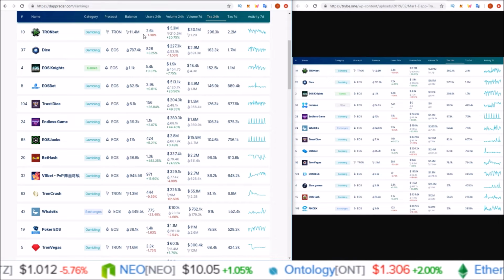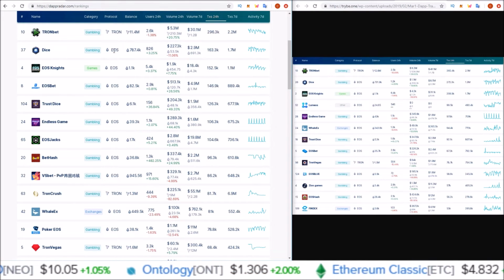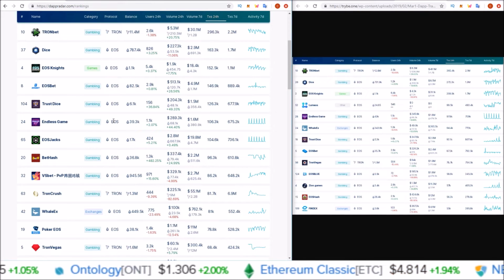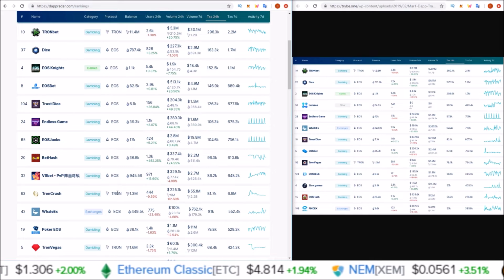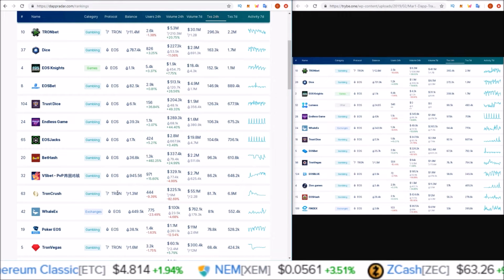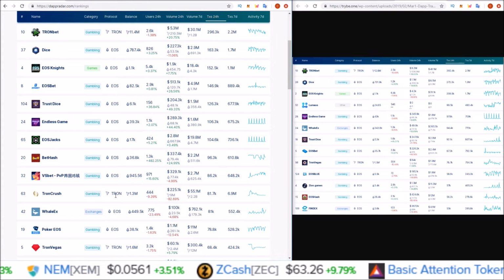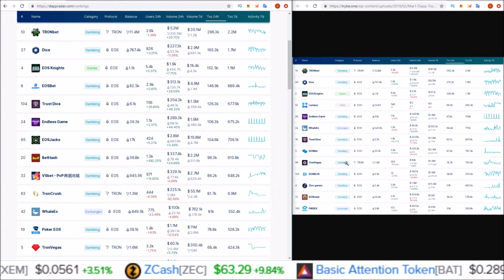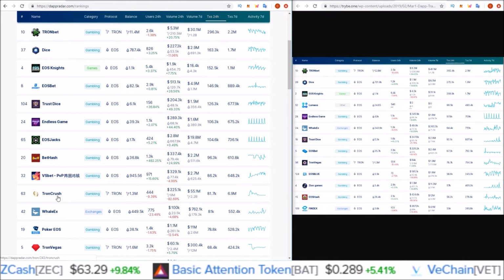This month we still have looking like the same thing. Tron coming in the 1 spot, EOS in the 2nd, 3rd, 4th, 5th, 6th, 7th, 8th, 9th, and Tron in the 10th spot. So still have Tron bet in that number 1 spot, but EOS did overtake Tron here for their spot they had back here. Tron Vegas was the one over here. It's now Tron Crush down here.